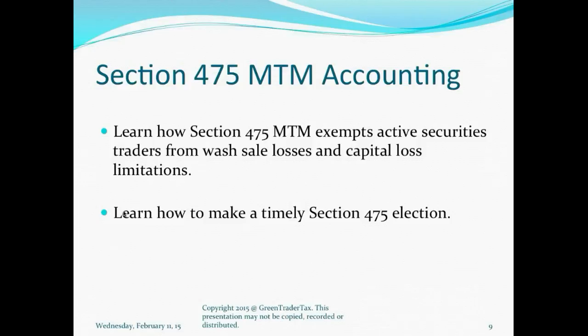You're going to be stuck with a capital loss limitation and a large capital loss carryover. You're going to be stuck with wash sale losses at year end. There's nothing you can do after the fact.